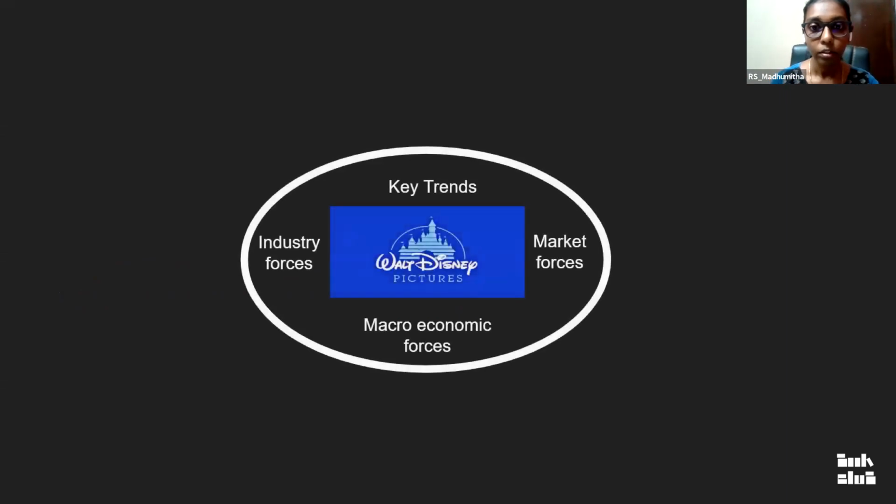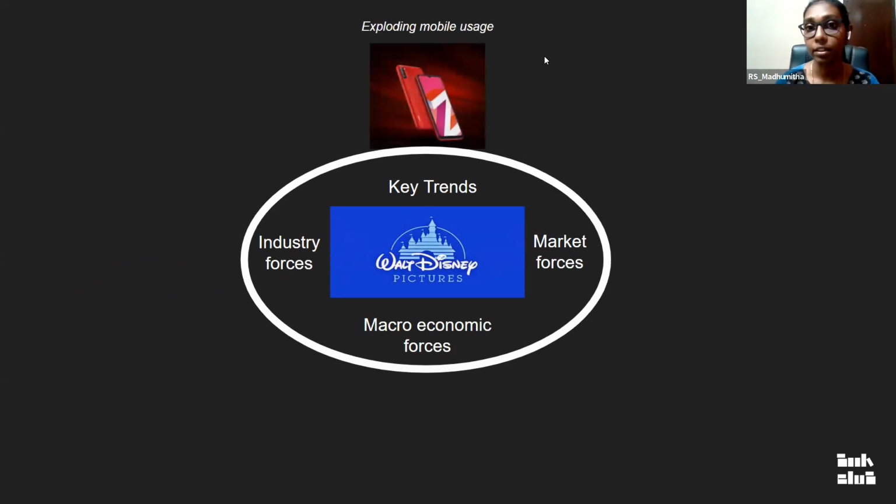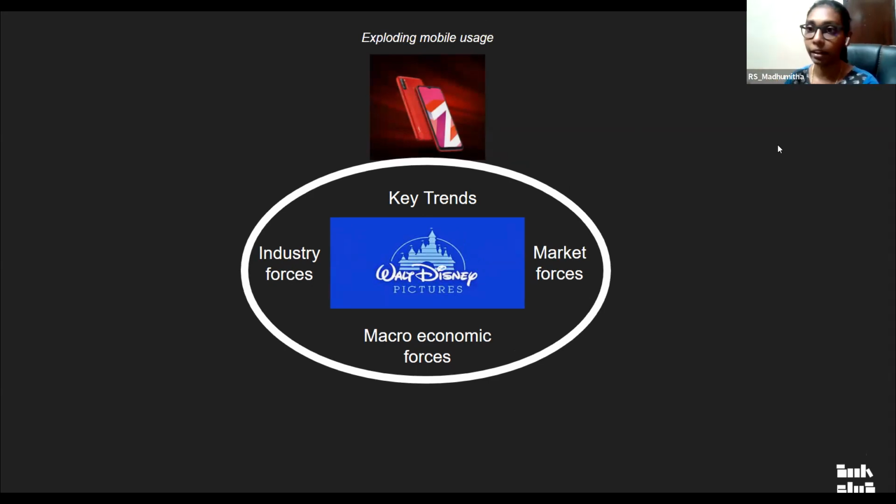Take Walt Disney Pictures, the makers of our favorite Disney and Marvel movies. Let's break down the external forces using this technique. Here are the key trends. One of the threats they were facing is that they were producing movies to be showcased in theaters, while one of the key trends in the market was the exploding usage of mobiles.